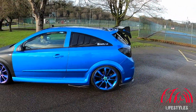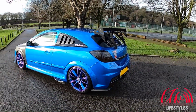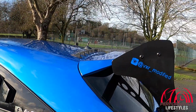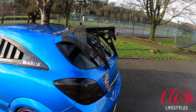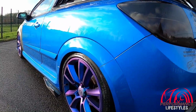Right, we'll start off with the back, because that is the biggest noticeable thing on this car that you don't really get on other VXRs. It's got this aftermarket spoiler. Now, you do see spoilers, but this thing is big. It does look good on the car with the rest of the mods. If it was a completely standard car, then you could understand. And it's also the wheels. The wheels are a good thing.